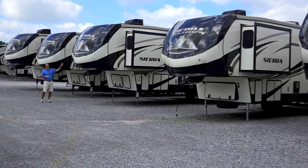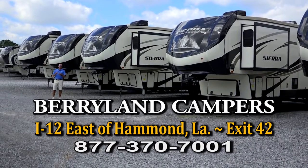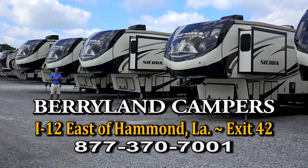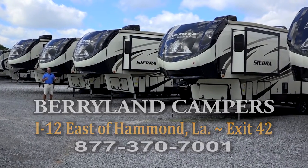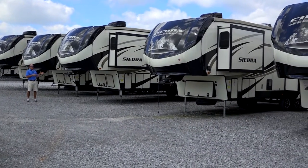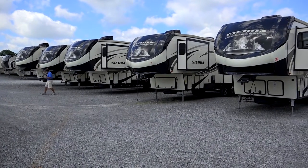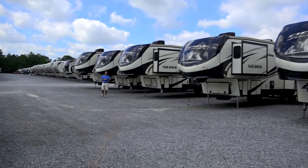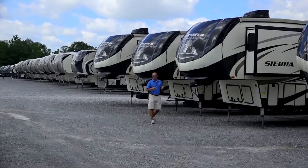The Sierra has the 365 SAQ, the 371 REBH, the 372 LOK, as well as the 376 BHOK. There's about 4 or 5 floor plans that we stock here at Berryland of Sierra bunkhouse fifth wheels. As you can see, we have a large selection. I don't know if we can film down this row, but there's a big row. We have about 7 or 8 more down here at the end of the row. But Sierra is a big part of our bunkhouse business.